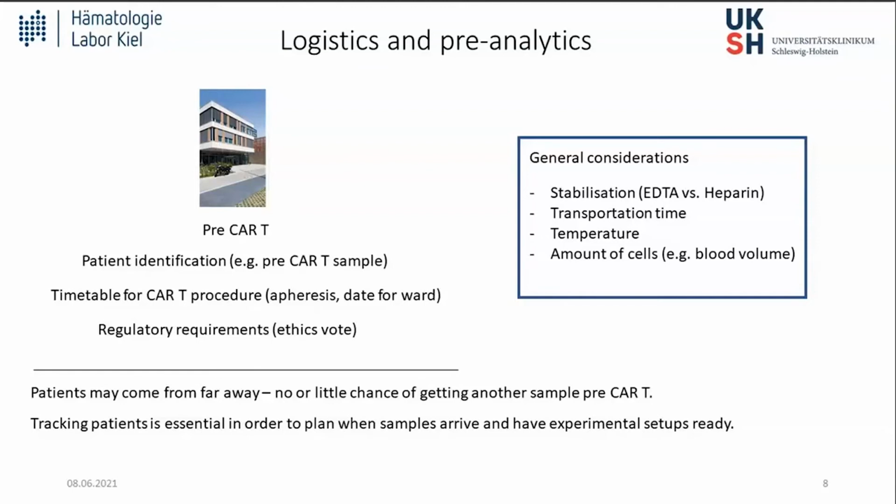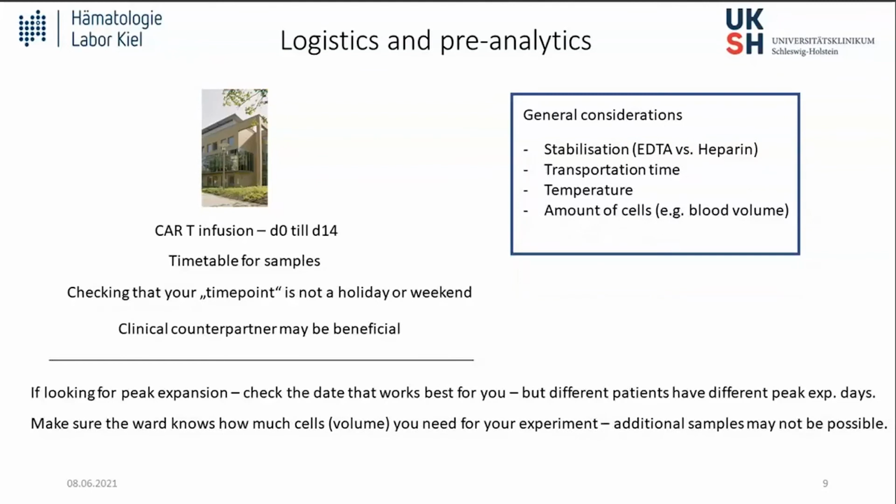Of course, you want to think about the amount of cells you want to analyze, and this also is true for the amount of blood volume that you want from your patient. If you think about the time where CAR T cells are infused, so the time that the patient is on the ward, most of the time this will be day 14. You want to communicate your timetable for your samples with the ward so that you make sure that you have all your precious samples at the right time point. You might want to check that your time point of interest is not on a holiday or a weekend. And this might sound like a joke, but it's really a practical consideration.